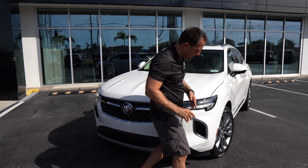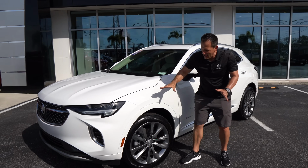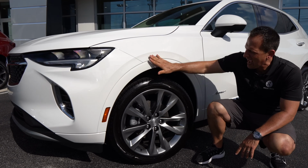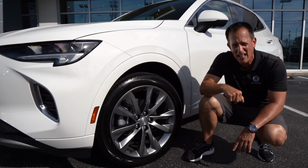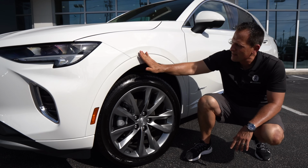Now, as we come around the bend on the Avenir, what are we working with? This one has painted matching fenders and the actual fender opening. Now, if you've seen our other Envision, which I'll leave a link to at the end of this one, that one, the ST, had gloss black.